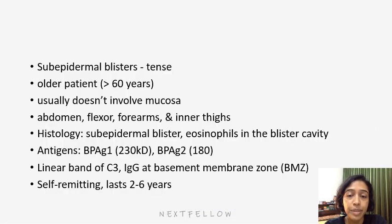So classically subepidermal blisters, that means tense blisters and bullae. BP occurs usually in older patients, so classically above 60 years of age. They will commonly have comorbidities as well. It does not involve mucosa typically, so you will not have oral or ocular lesions in bullous pemphigoid. However, there is a less common variant. This is called cicatricial pemphigoid or scarring pemphigoid, which will involve the oral and the ocular mucosa. So that can cause damage to the mucosa, as the name suggests, scarring pemphigoid.